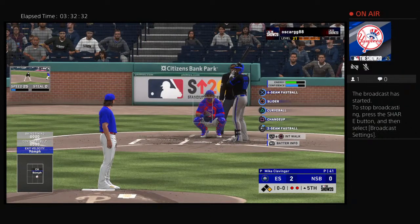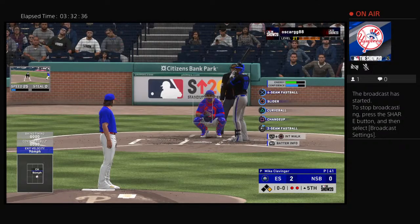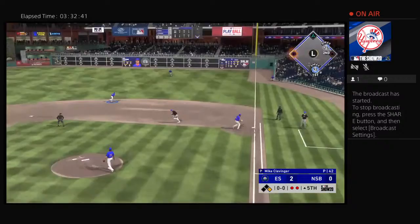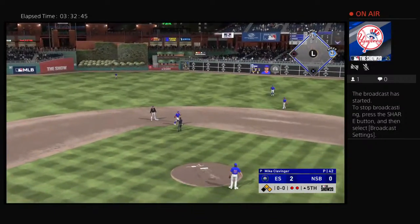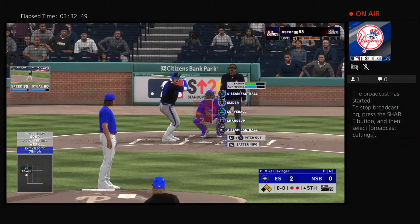Now back, the center fielder, Luis Robert. In now, Luis Robert. As it's on the ground toward the hole. A diving try, but he can't haul it in. It's through for a base hit. And that runner will go no further than second as there are two aboard now.